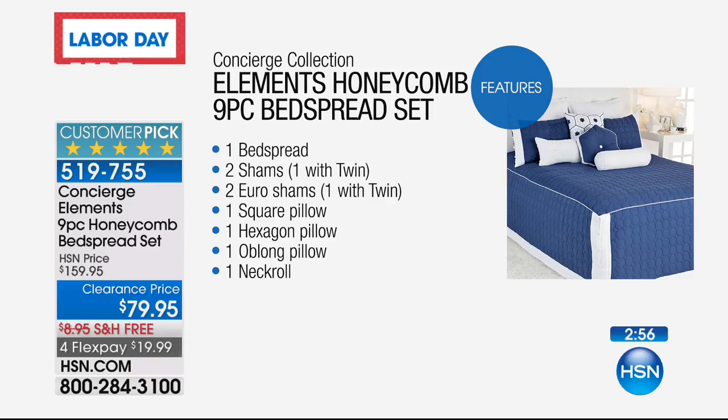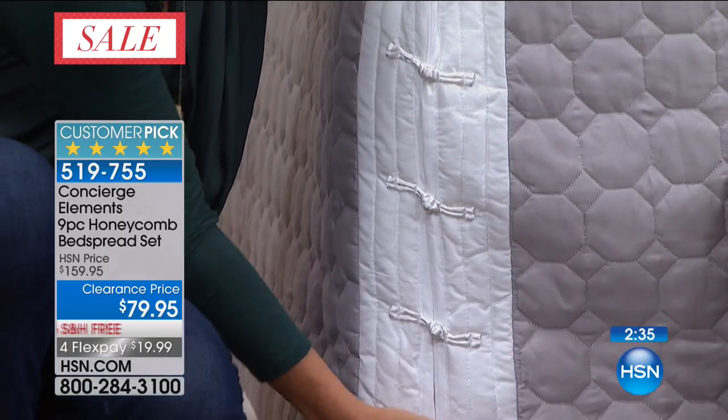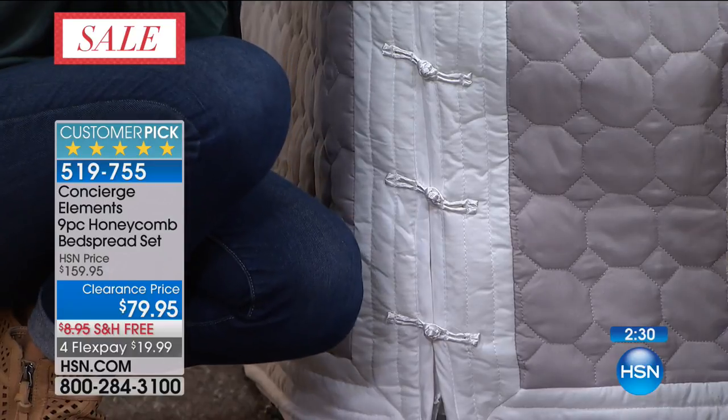You're getting 2 of the Euro shams, and then you're getting the bedspread itself. And I want to remind you, do you see how it just fits your bed? You've got all that framing around the edge of your bed, the way that it goes all the way to the floor, even the detail of the quilting on the border from the white that goes down the side all the way to the bottom of the bed and around. All these little details, it's a beautiful set.